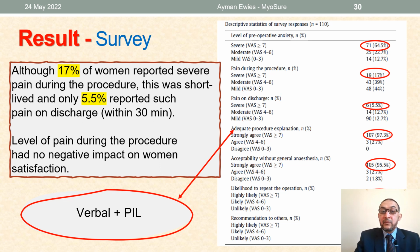Level of pain during the procedure had no negative impact on women's satisfaction, with 97% of women feeling that they received adequate procedure explanation beforehand, and more than 95% of women found the procedure acceptable without general anesthesia, and they are likely to have the procedure repeated again in the future if required, and more than 95% would recommend the procedure to their family and friends.